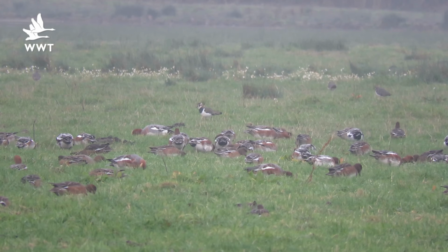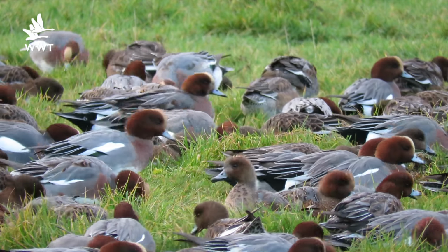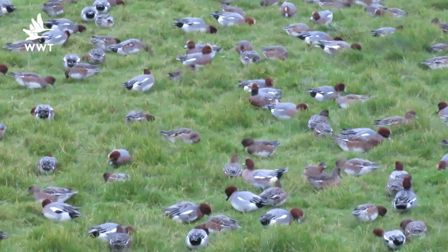Well, out on the reserve things are getting quite busy. The south end of the reserve in particular is full of wetland birds. We've got a monster flock of widgeon down there. They've all come together fairly early in the season. There's over 3,000, all feeding as a moving carpet as they sweep across the field grazing.